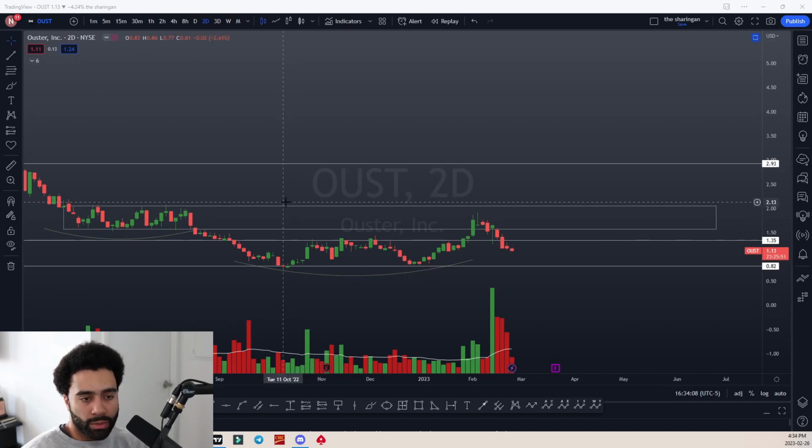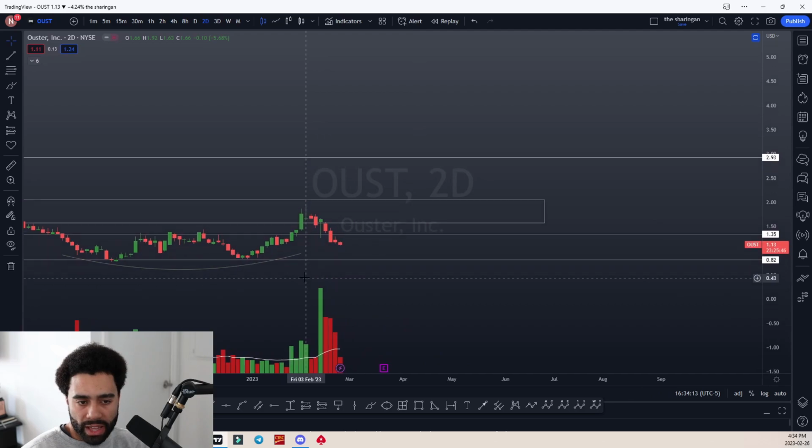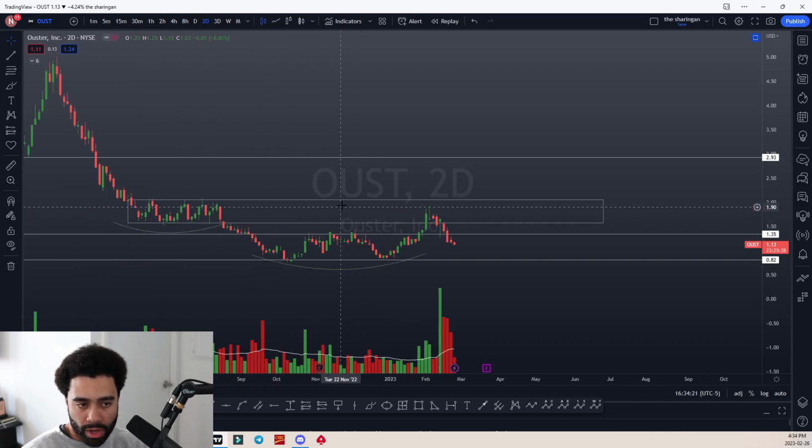Yo, what's poppin'? So we're looking at Ouster here. We had this small resistance that was holding us back at 134, right? We got the breakout and we run into this above zone where we spent several weeks. Keep in mind I'm on the 2-day time frame here.